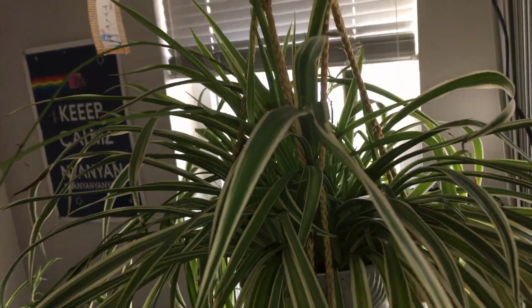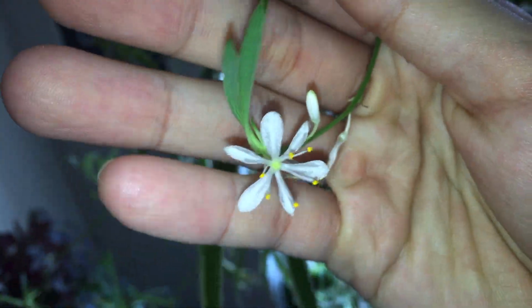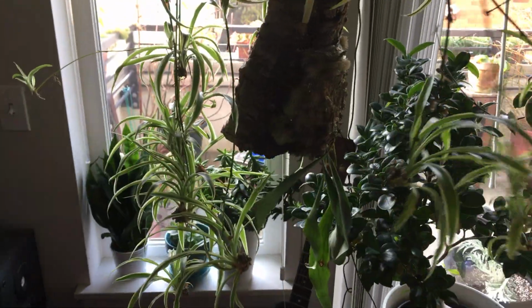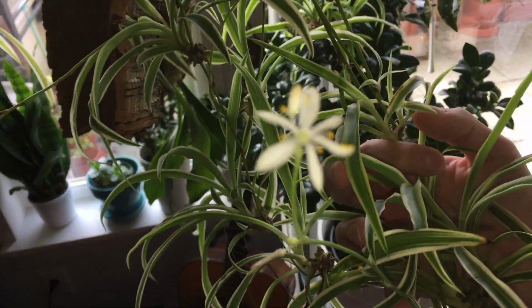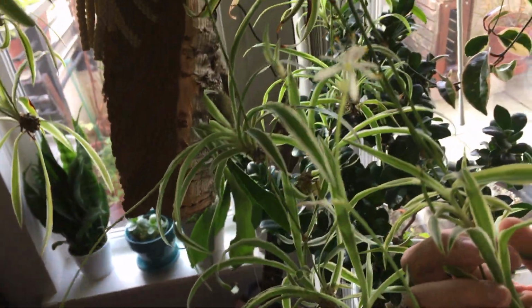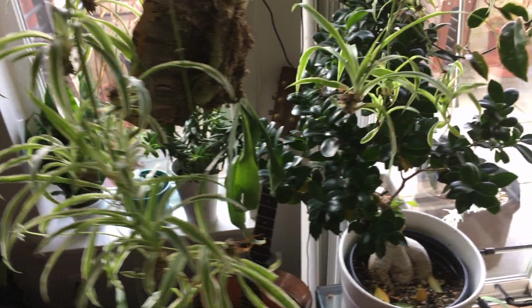Lastly, let's look at the hanging plants. Here we have the spider plants. You can see it's sending out a lot of new leaves and new flowers from the flower spikes. And you can see a lot of baby plants on the flower spikes, and some of the baby plants are sending another flower spike, so it's kind of like spider plants inception. It's not focusing, but yeah.